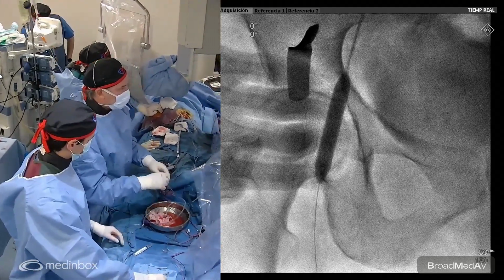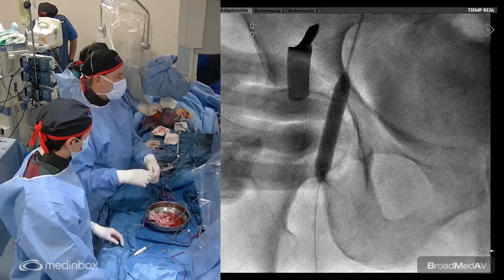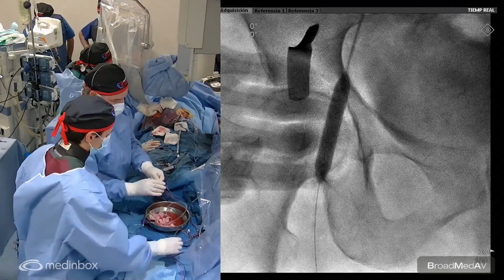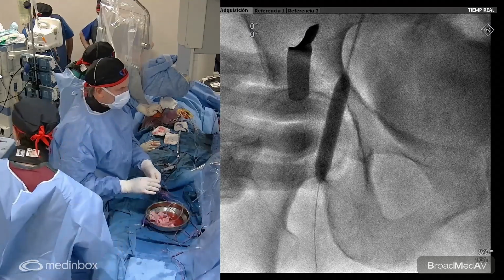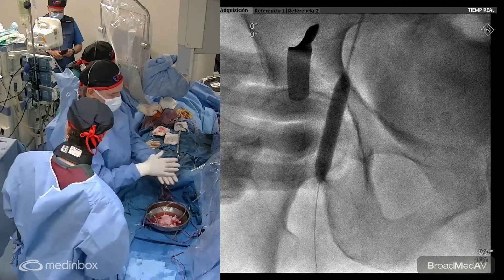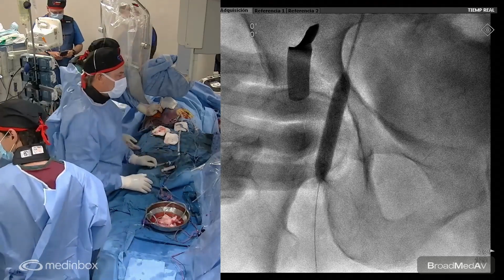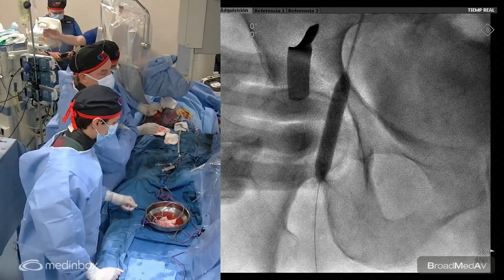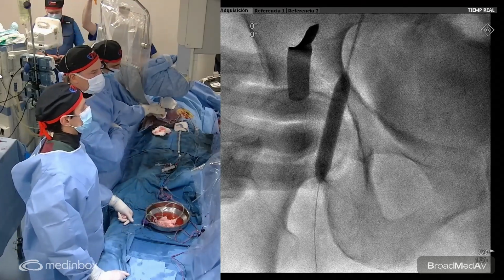In case, once again, we still have bleeding, we can use an angiosil. If we still have bleeding for this old lady, this is the case where we can use a cover stent without anything else. But now this is the time that we have to wait.